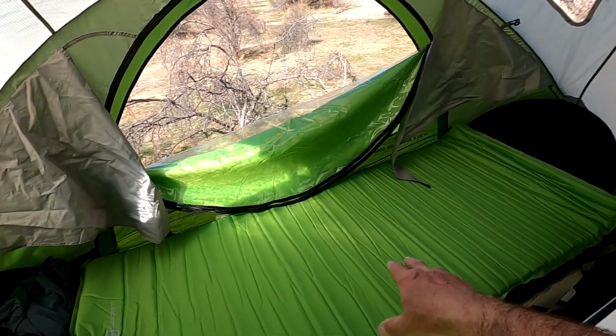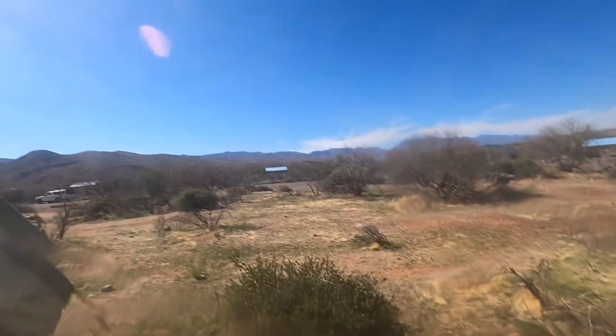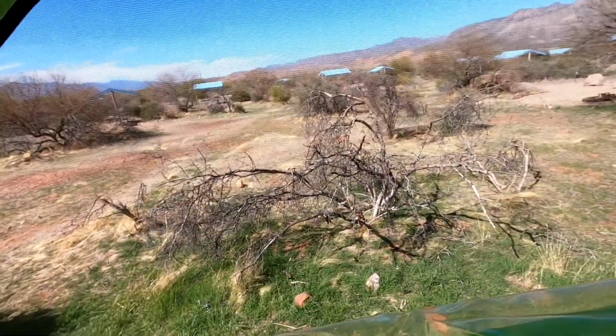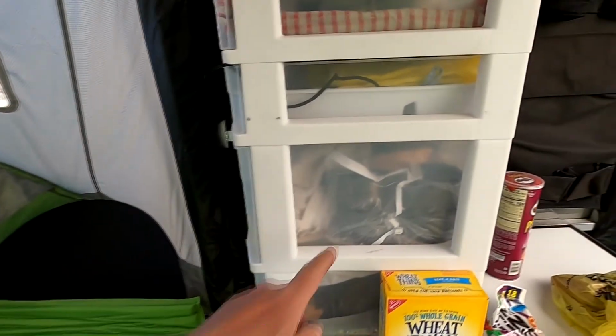Great views. And so we have these air mattresses, and they come with the trailer. And you can hardly see out this window. I like the little ramadas. I like the blue roof. And unfortunately, Arizona's in a drought, so there's many dead trees. Maybe they'll come back.